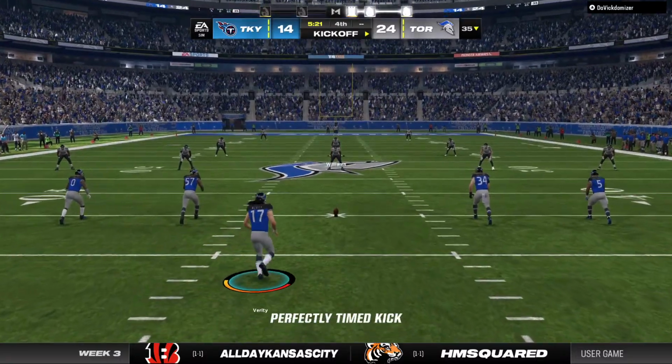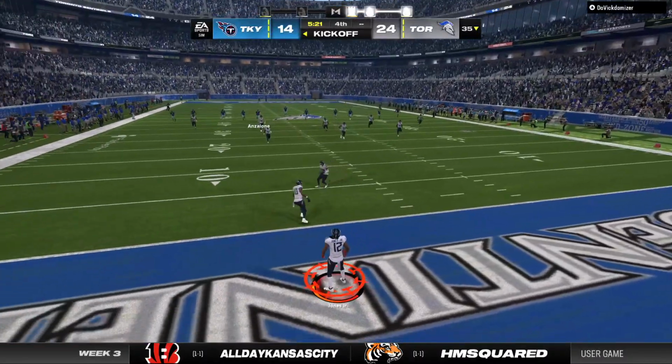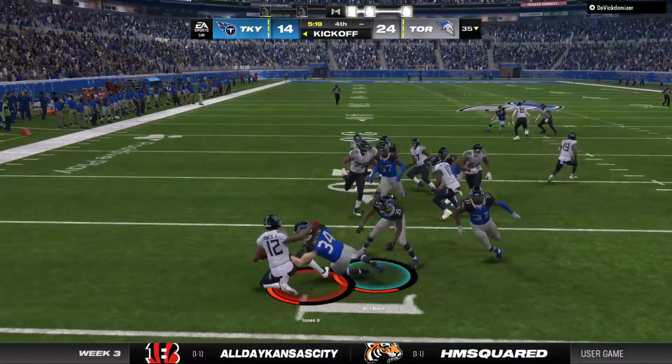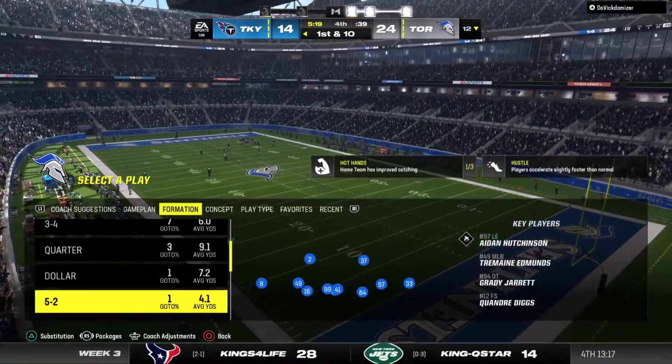The kickoff unit is out on the field, and they will send this one away. Oh, the return is Jones from the end zone. And not a good return here at all as they'll be forced to start at the 12-yard line.